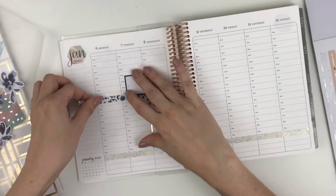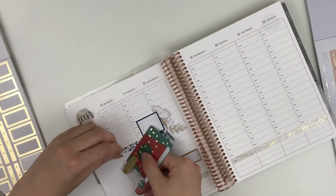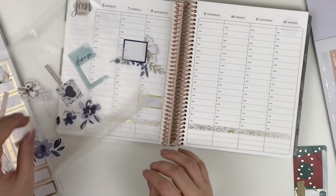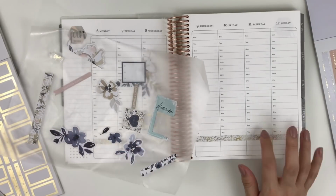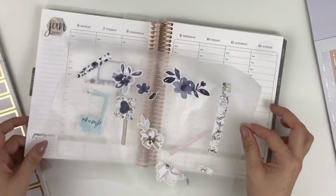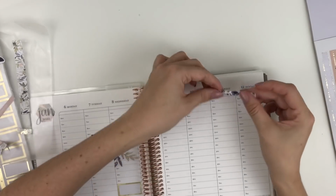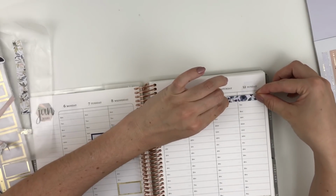So here's one of my clusters I was talking about. I'm going to use this card. There we go. We're going to just control the tear with the card, not make a perfect line. I like the torn look. I've been inspired by that lately. Rebecca Eat, Pray, Plan, one of my sweet friends, she does amazing torn effects on her spreads that I love.